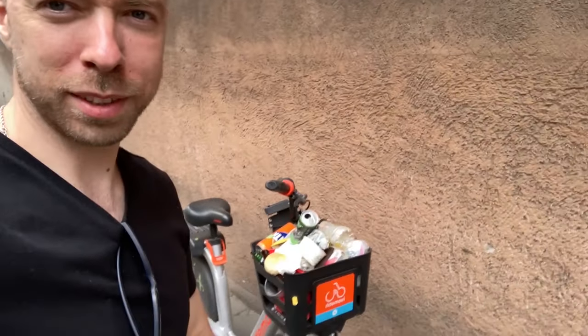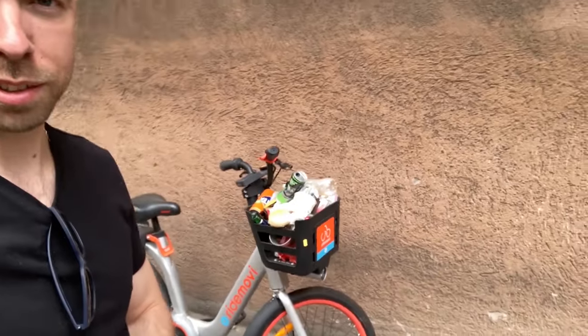Guys, check it out. The garbage on the bike on the street. I have never seen something like that before. Garbage on the bike on the street. Amazing city.